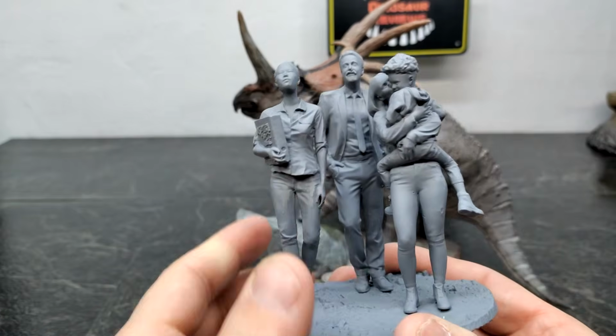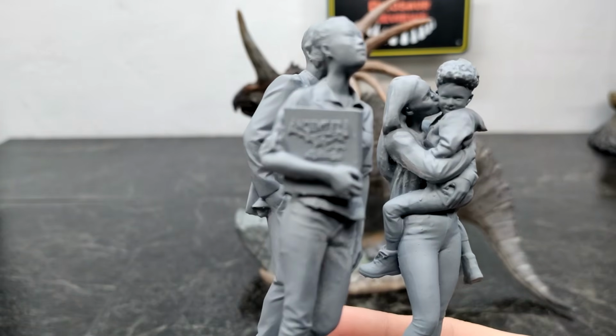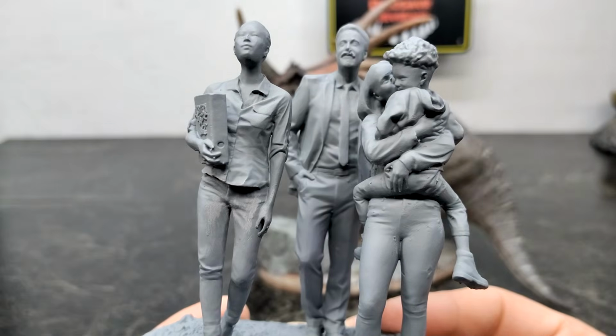And if you actually bring that in, you can see how good even the detailing of the humans looks. And I love the fact that we actually have, whoa, focus, there we go, one of the humans here holding an Ancient Era Artistry case book.